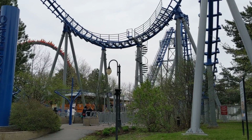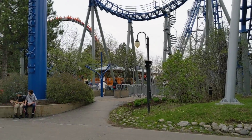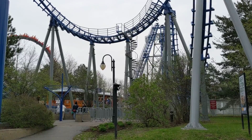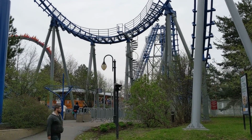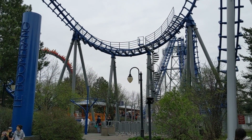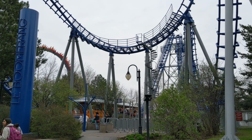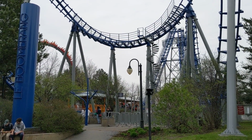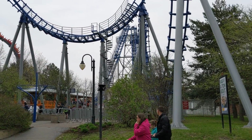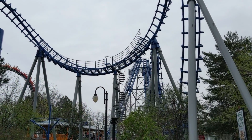So this is Boomerang, which is a boomerang coaster. I actually really like some of these. I like the one at Canada's Wonderland. This is one of the worst coasters I've ridden, though. I'm not riding it today. Last time I rode it, a button flew off my pants. It's really rough, like nothing else. But they painted it this year, so that's an improvement. It's a nice blue color.